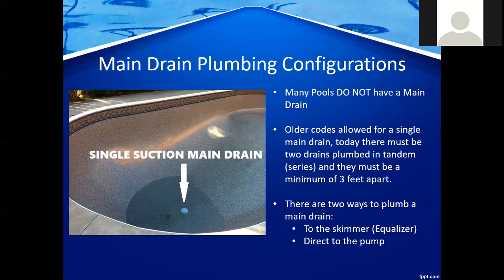So if your liner is being changed, and you only have the one, most of the liner guys have to remove your main drain altogether. When the liner comes off, they usually fill this area with concrete, and your new liner will be perfectly continuous in this section, and you will no longer have a main drain because it's no longer to code. You don't need one. It's nice to have, but you don't need one.